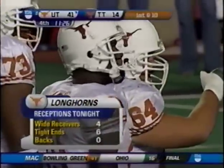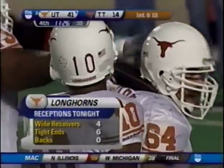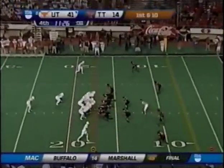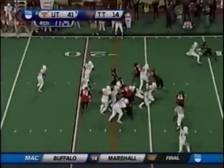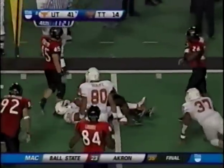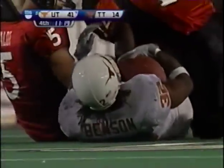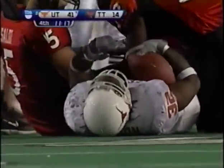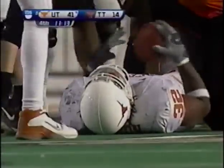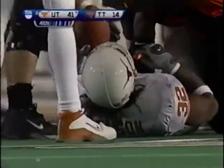10 of 15 tonight for Vince Young throwing the football, and he has a touchdown pass. Good pass distribution, too. The wide receivers getting in on the act, supposedly the weakest link of the offense for Texas. Back to Benson. Puts his head down to the 15-yard line. Waiting for Vince Young to get another rushing touchdown. Right now, believe it or not, he's tied with Bobby Layne for touchdowns in a game with 4.